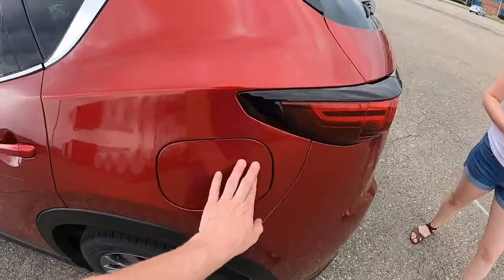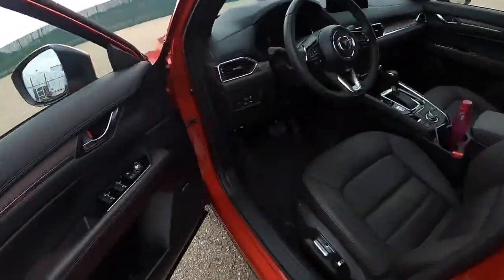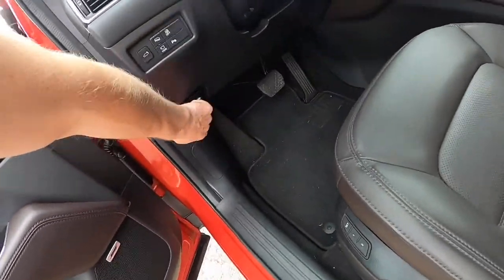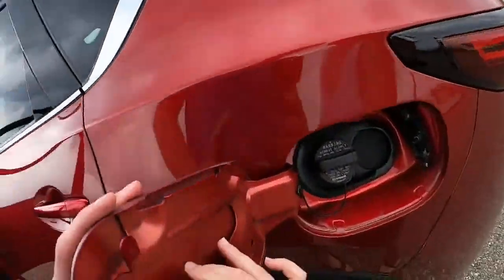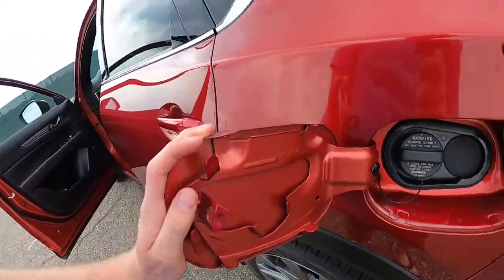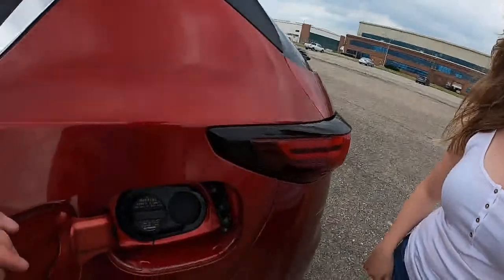Does this take 91 octane? Yes, it does. Indoor opener. Yeah, that's a pain too. I don't like those either. Reach all the way down here. Little thing. Yeah. Our Tesla doesn't have that. See, Mazdas are sneaky because it doesn't say to put premium fuel on here, but if you want maximum performance, you do have to use premium gas. Oh, that's really close on my face.